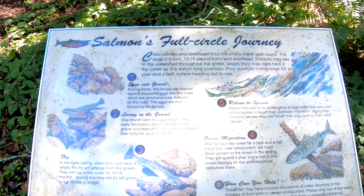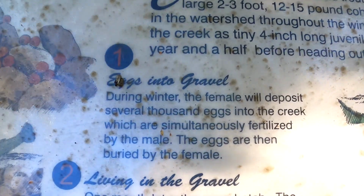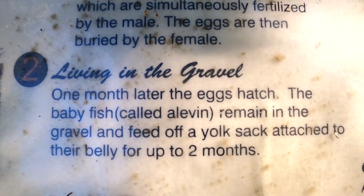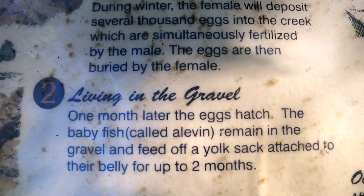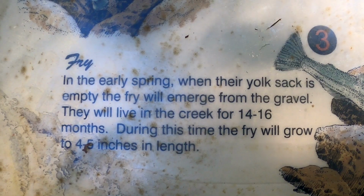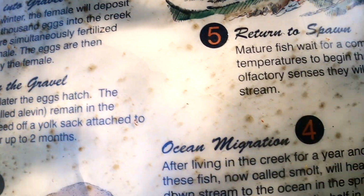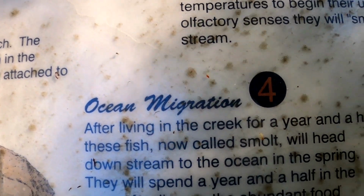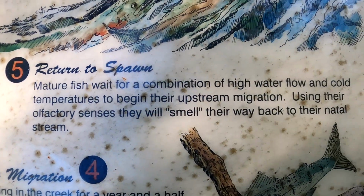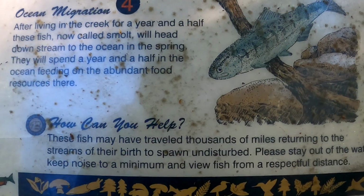This is Salmon Full Circle Journey. So, eggs into gravel. Living in the gravel. And then fry. And then ocean migration. Return to spawn. And then how you can help.